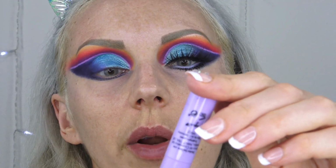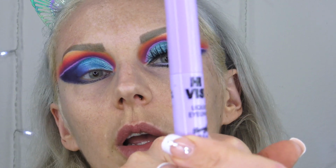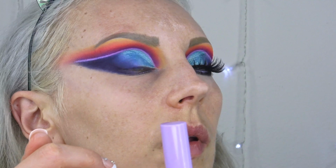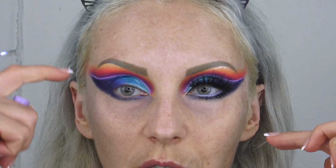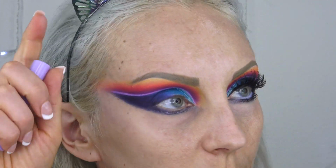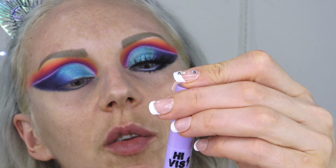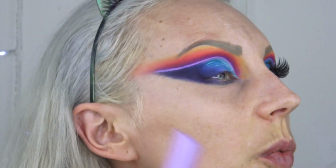So I did a little bit of staying off camera. I used this Grwm high-vis liquid liner to give me a more defined look of the crease and fix some unevenness here. One eye was looking down, the other looking up, as if I'm just having a stroke here, casually. This is in a color, I'm not sure what color that is, but it's purple anyway. So I just put the line here.